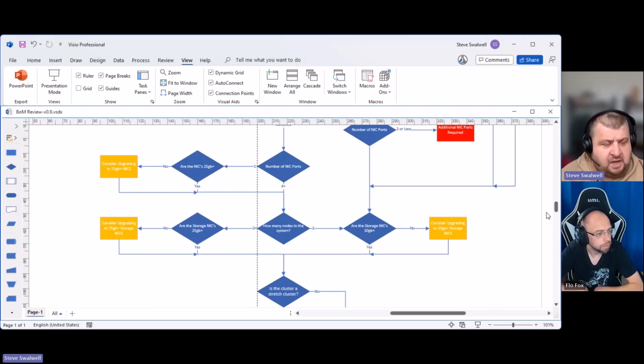Yeah. I think the benefit of going switchless is not having to have switches that support the configuration and things like that. Well, I'd say as you add extra nodes, the number of ports you need starts to grow exponentially, so it's not just a case of adding 2 more ports when you add a new node.